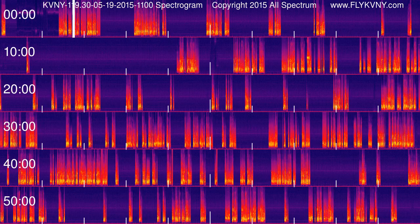Gulfstream 6 Alpha Zulu, contact SoCal departure. Alpha Zulu, thanks, good day. This is 67 Charlie, request change of route. 67 Charlie, thank you.